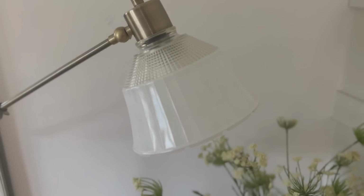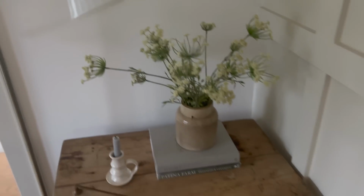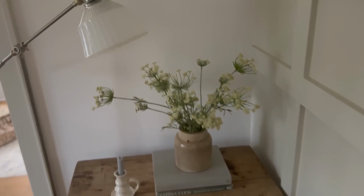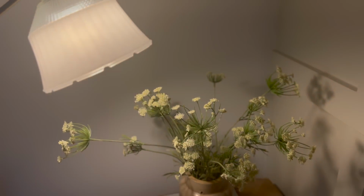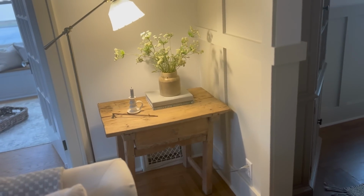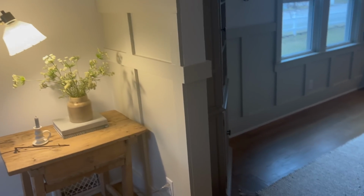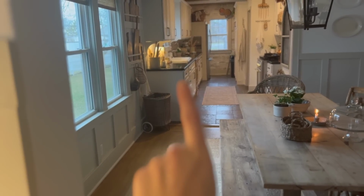And I think just by switching the shade up and adding something a little bit more feminine to balance out the rustic table, it adds so much cozy warmth to our living room, having lamps on, especially when the days are very short and we have very little natural light coming in. So lamps are just so important. I have another one on in the kitchen as well that I'll show you in a bit.